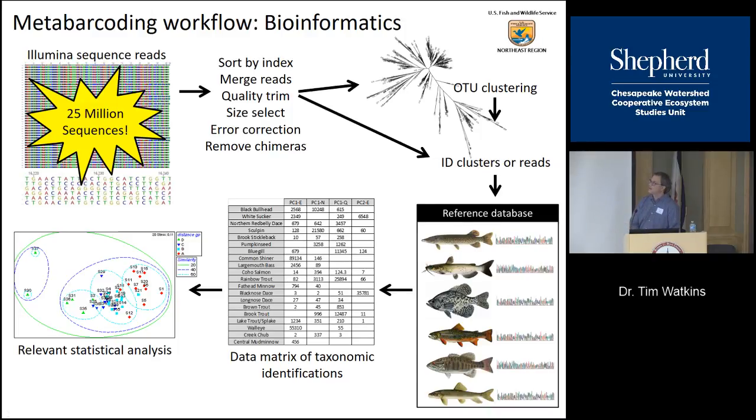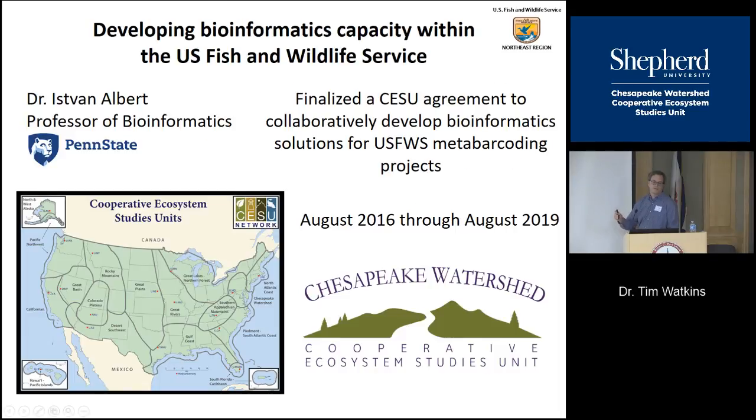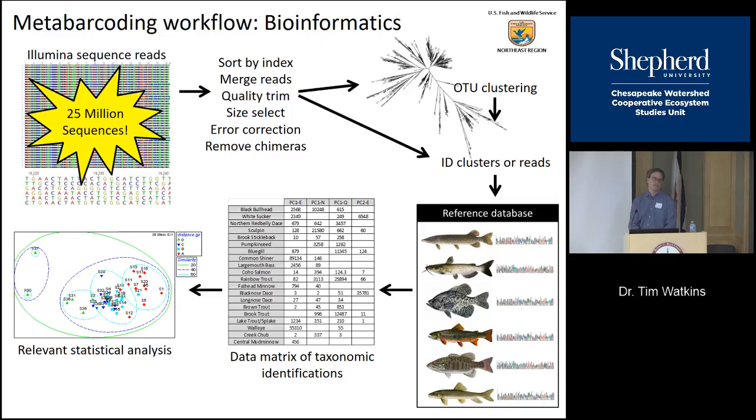And one of the problems there is when you run the sequencer, you end up with about 25 million reads a run, right? So you can multiplex a lot of samples on a sequencer, but we get a lot of data. So you can imagine 25 million reads by multiple runs, like, you know, it really builds up. And what do you do with all that data? And again, it comes back to this being a really multidisciplinary thing. Like, we've got geneticists involved, we've got the biologists and ecologists involved, and now in the middle here in this whole bioinformatics step, right, we need computer scientists, we need programmers, right? So that's where the CESU agreement comes into place.